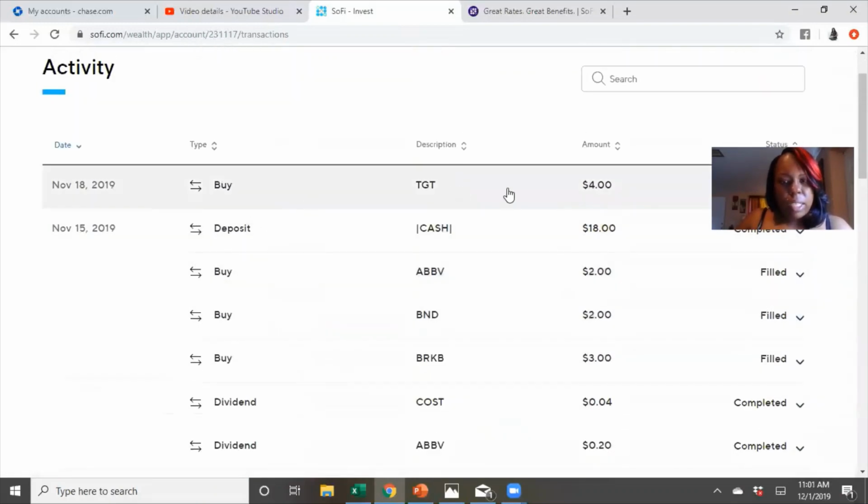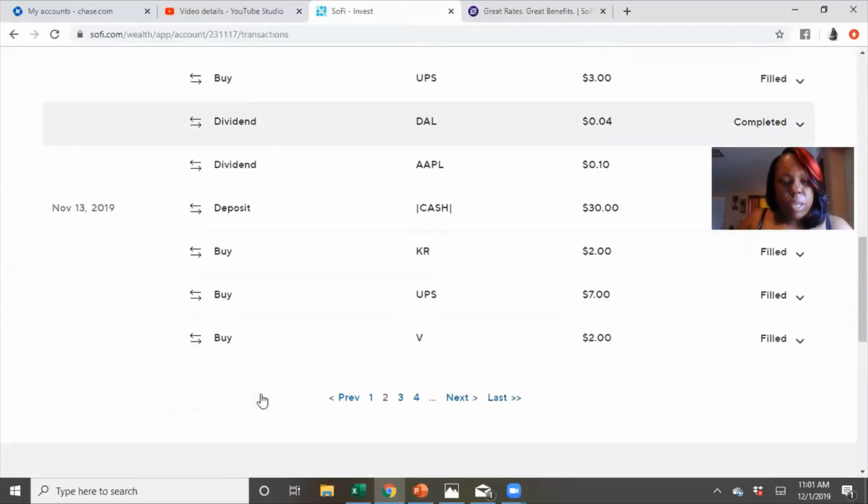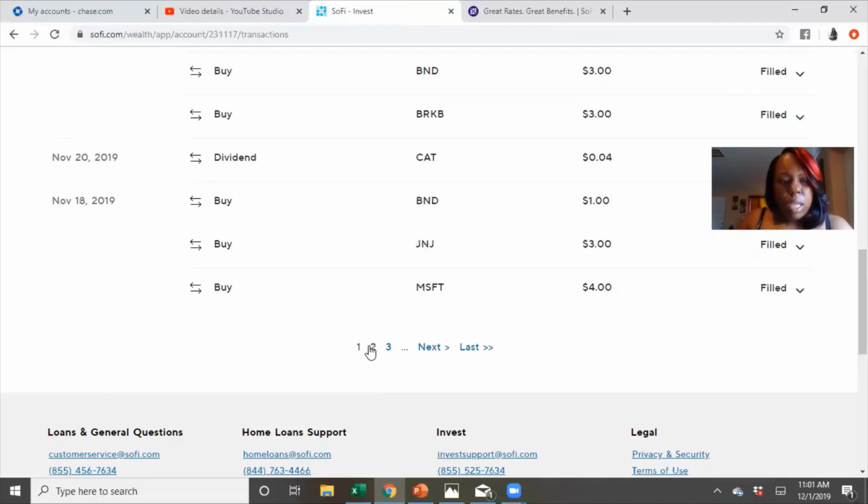So on the 18th, I put $4 in Target, as you can see here, because they did have an ex-dividend date coming up. So that's why I wanted to go ahead and start adding to my position of Target. And then also on the 18th, we put $4 in Microsoft, $3 in Johnson & Johnson, and I added $1 to BND, which is a bond ETF.